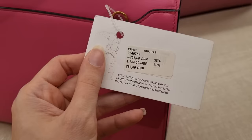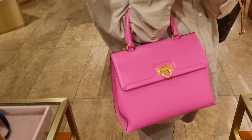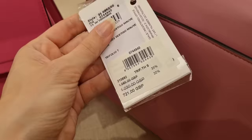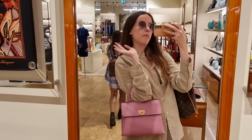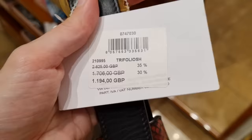Look at the price, guys. Look at the price. You get a pink Ferragamo Barbie bag with a classic clasp. £700? Was it 700? 721. This is a no-brainer, right? It's like you get a bag gifted almost. £700. Wow, it's like a Kelly, guys. I can't believe it today.